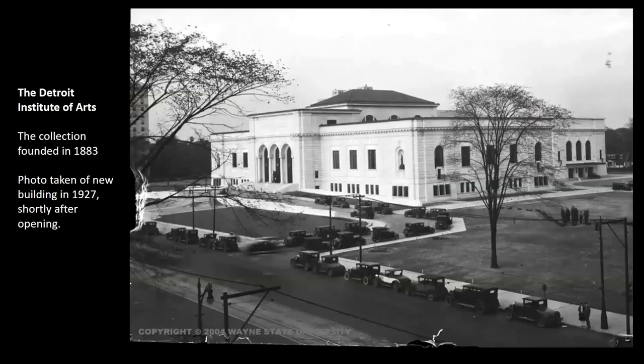The second institution we're visiting is the Detroit Institute of Arts, known as the DIA. Founded in 1883, the DIA benefited from many things. The robust economy of the Motor City, which, as you all know, for most of the 20th century was the headquarters and center of manufacturing for the major American automotive companies.